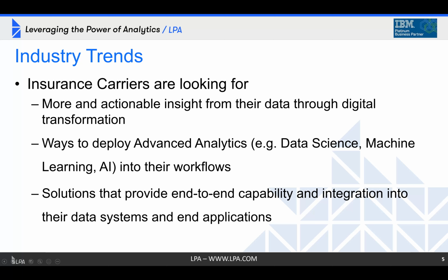which leads us to the third thing that we're seeing carriers look for, which are solutions that provide end-to-end capabilities and integration into their data systems and applications. So being able to ingest data, model it using machine learning, deploy that model, visualize the results, and then use the results in an end application so the folks on the front line have good information to use when they're interfacing one-on-one with customers, for example.